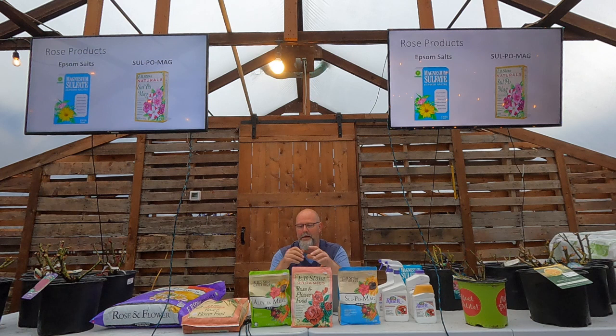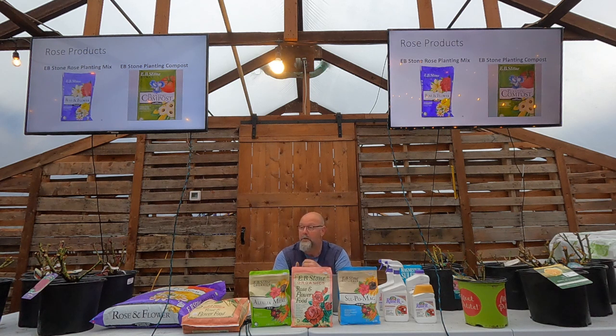If I put the new one in, I'm going to really focus on those two and see how it goes that way. Okay? The last two you'll see are our amendments or bags. So again, that rose and flower is that hybrid soil where if I'm putting a rose in a pot, which is a great way to grow roses these days, I'm going to use that in lieu of potting soil or dig it into my soil mixed with my new planting, or you'll see the compost there as well.